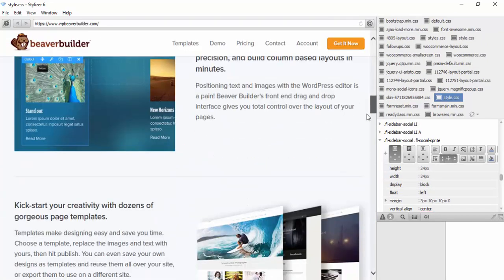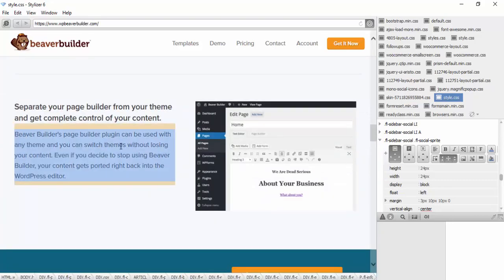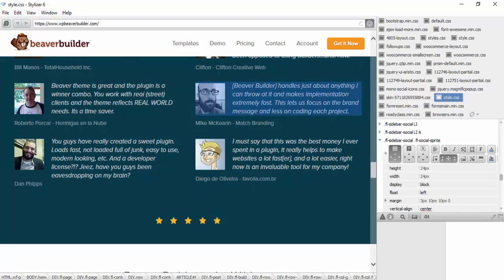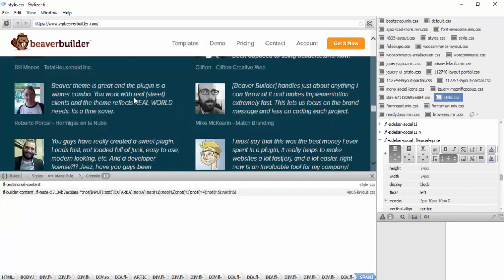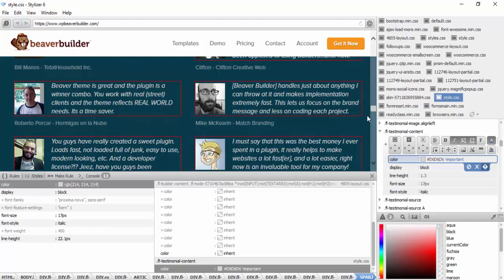What it does, and we'll be skipping ahead a little bit here. I'm going to find an area so I can show you. Actually, let me find one I know will work. Let me take this text here with the testimonials, and I should be showing you this again in a minute. There, that's what Stakeout does.